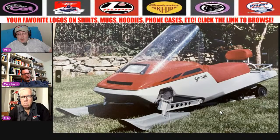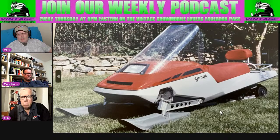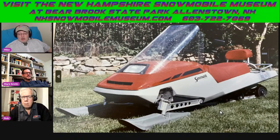And this was phase 2 of the SAMAC project. This was a floating sled. That's a foam core chassis tunnel, and it actually floats. It's got a 340 engine in it. So it had buoyancy. That tunnel had buoyancy to it. Exactly, and the skis were full of foam too.